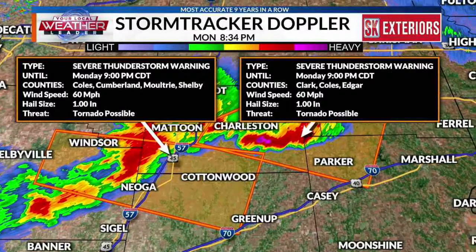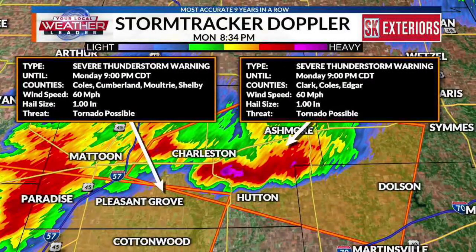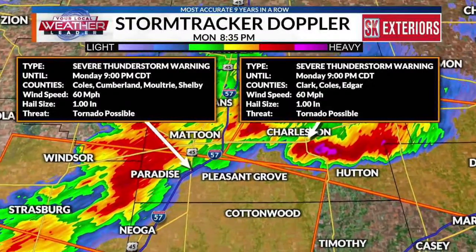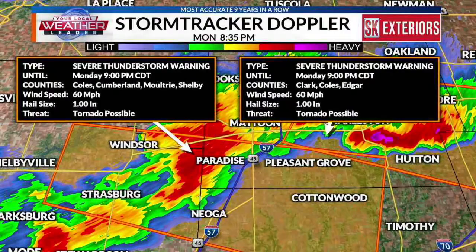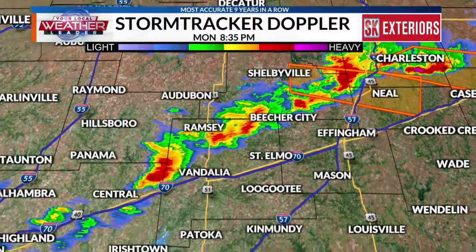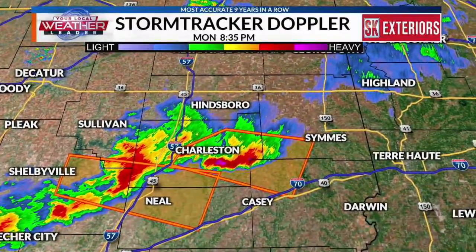Definitely, though, the northern storm is the stronger one. You can see with the reflectivity, you've got more in the way of the reds and even some of the purples showing up there. So that is going to be the stronger one, the heavier rain showers one, and also even potentially with the hail core too. Back off to the west, so Mattoon, Paradise down there, really just to the west of Neoga, that one's coming through, and then you've got more storms down to the southwest, but they have now lost their warnings down there. So we are left with 2 severe thunderstorm warnings, tornado possible tags on both of these, and they both do go until 9 o'clock.